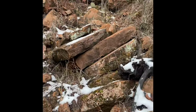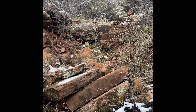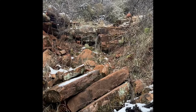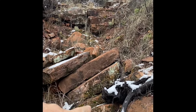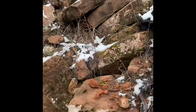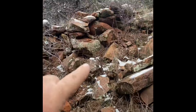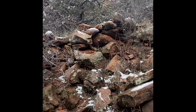All right, my GoPro battery died, but this is the other little spot. I was up on top here and looked down. Definite steps. You can see the definite steps there. These steps have fallen off. Definitely some more steps right there. And then now those rocks have all been stacked in right there for some reason.